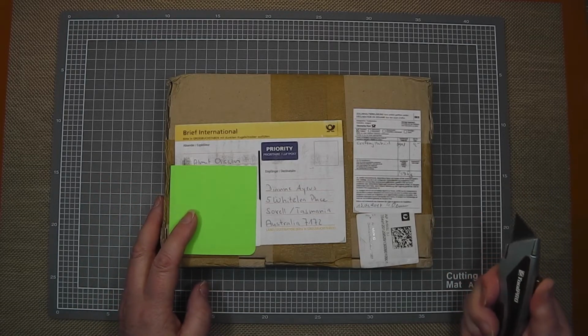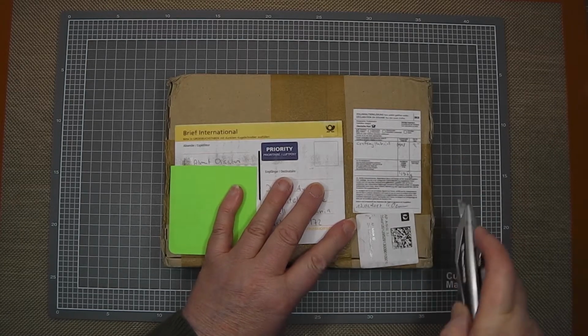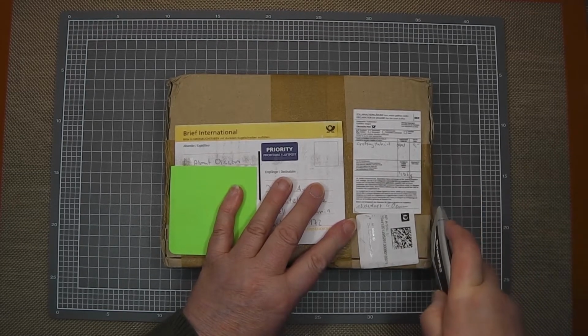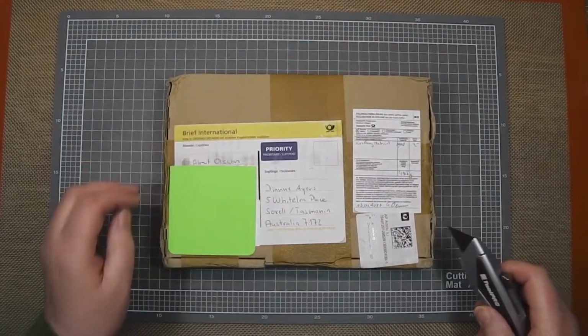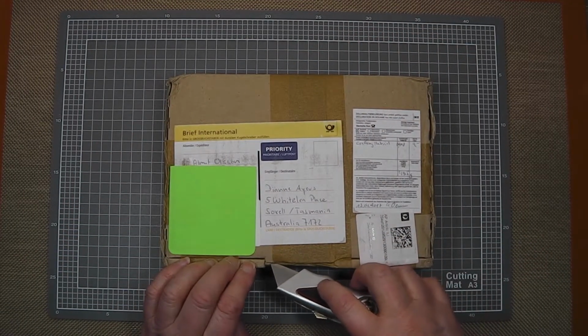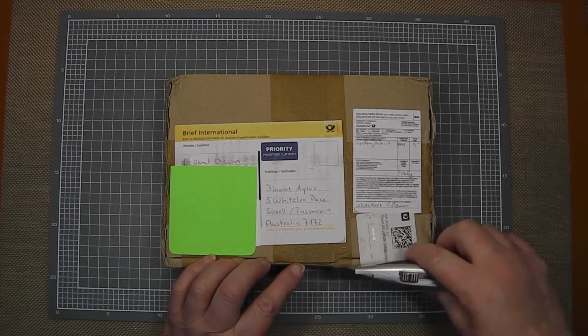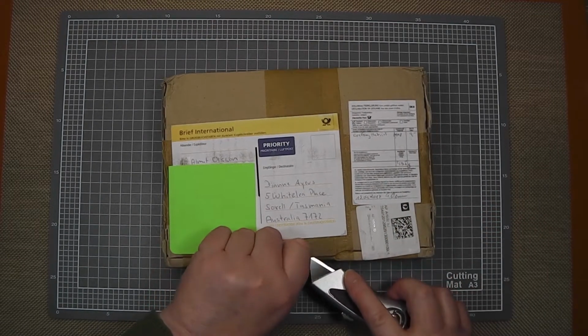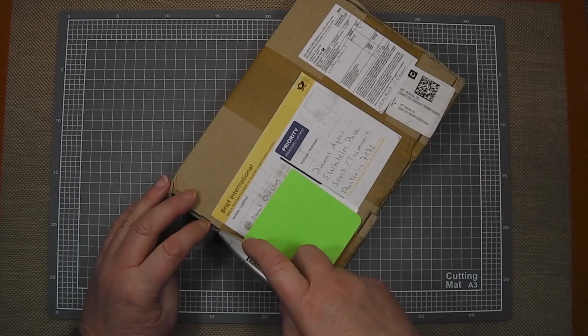I'm not good with receiving things, to be honest. I'd much rather give than receive in many cases. But here it is, it's arrived, it's come all the way from Germany. And thank you, Almut, so much. You've made my day.